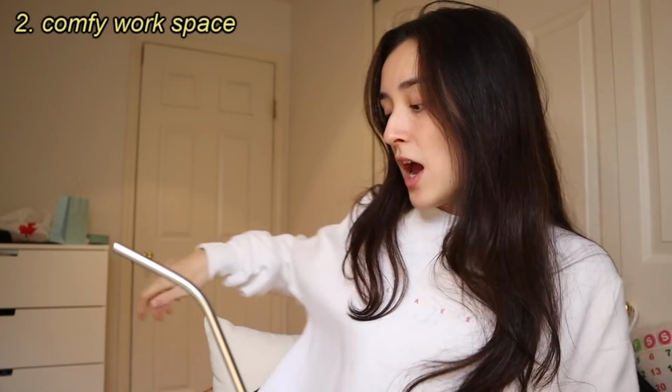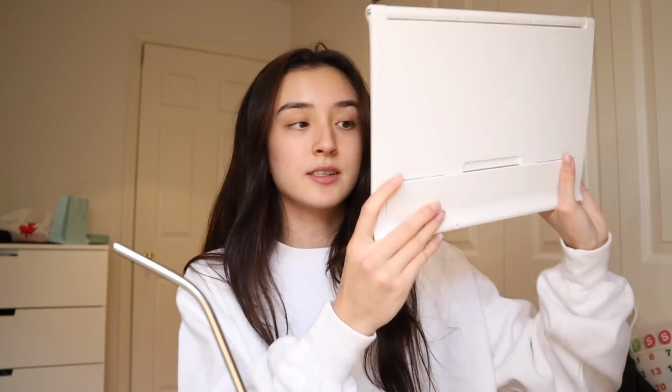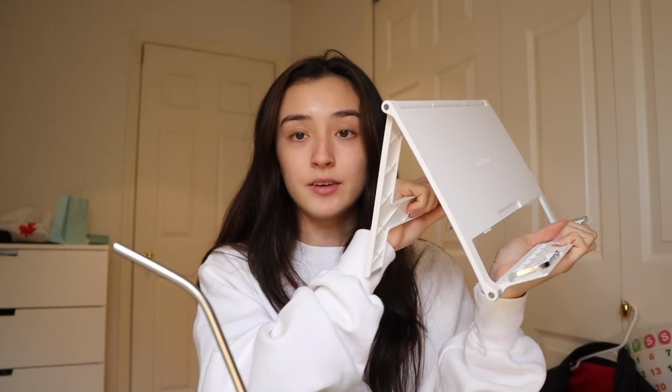Next, what's really important for me is having a nice comfortable chair. So I always put a pillow behind my back. I also recently invested in this textbook stand, and it's from Amazon. I'll link it down below, and I've been loving it. I used it this past week. If you are in person, have a lot of textbooks, a lot of workbooks and stuff like that you need to refer to or take notes on, I would definitely recommend investing in a textbook stand.